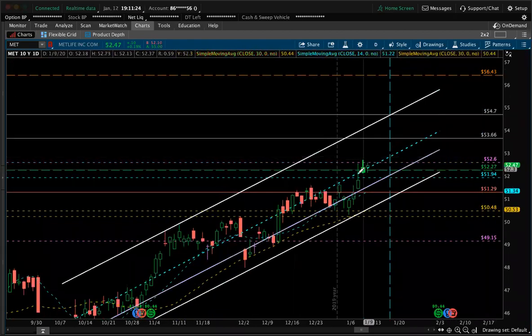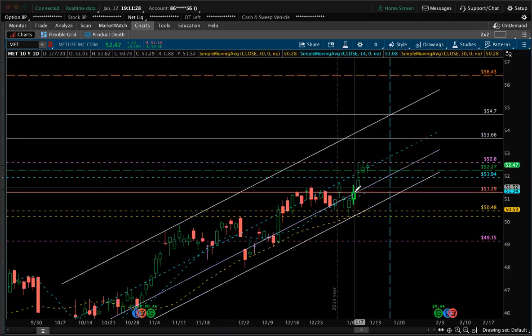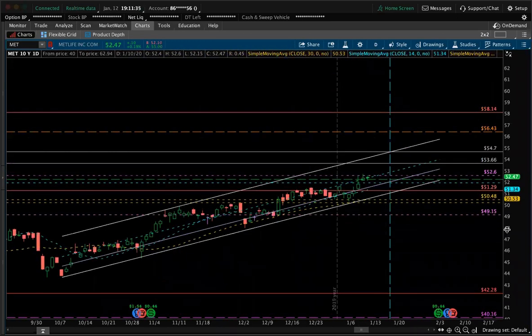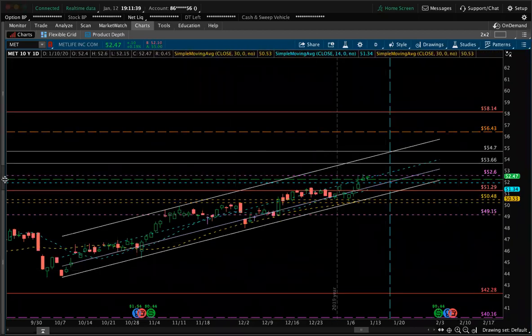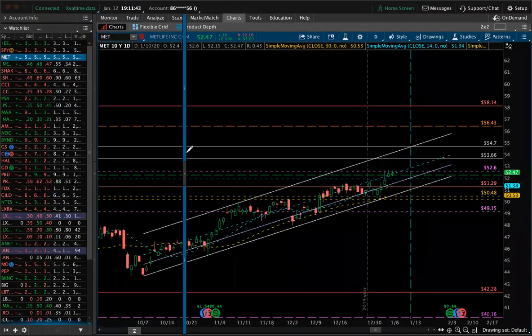That big move that we had Wednesday was very interesting. I mean, if that held, they held it back a lot. They definitely held it back there, which was pretty interesting. They could have actually had this at 53.66 by Friday last week. But MET is doing well. A lot of you are basically riding this core, which is really good.